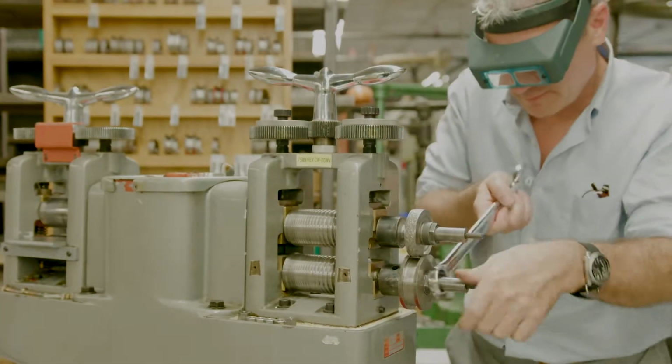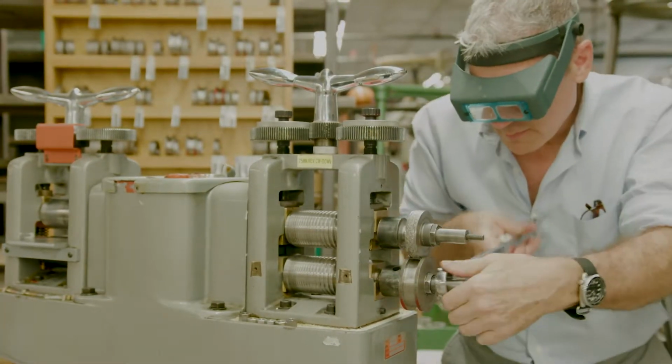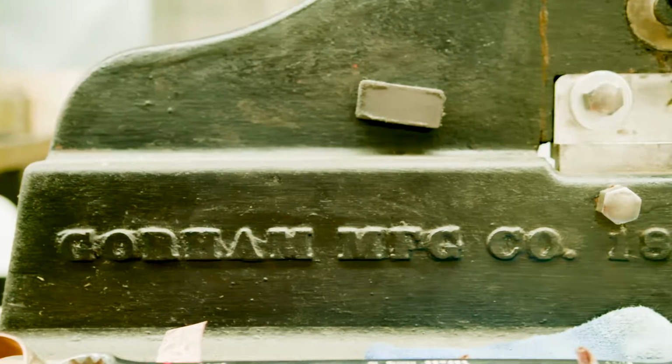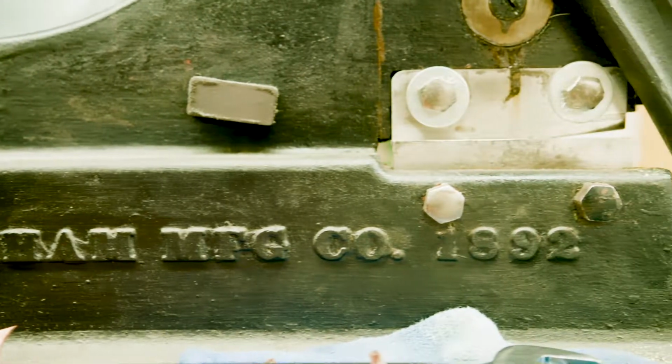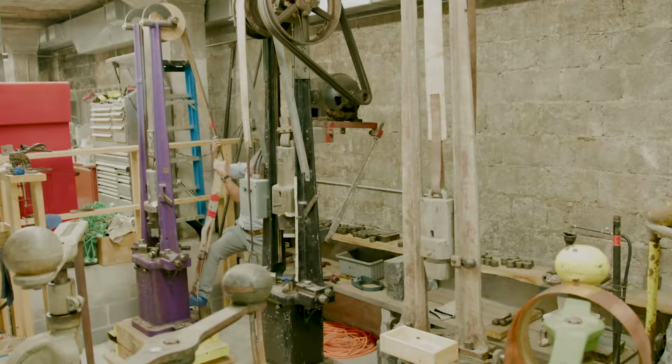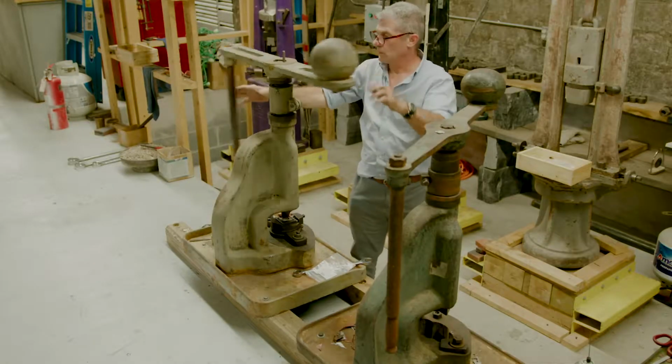Hugo Cole has saved, restored, and uses old technology with a modern spin to manufacture their jewelry. A lot of the machinery used in the process is from the first industrial age, including a drop hammer from 1840 and a screw press from 1880.